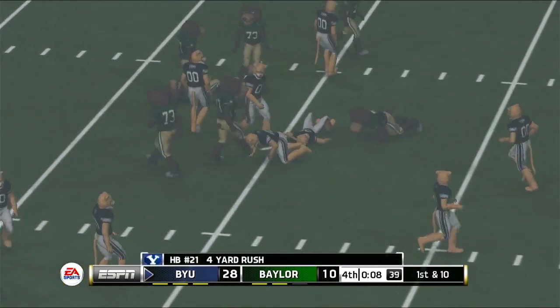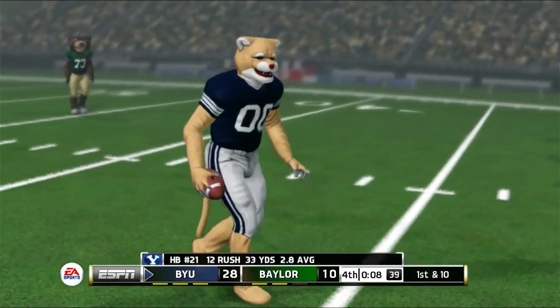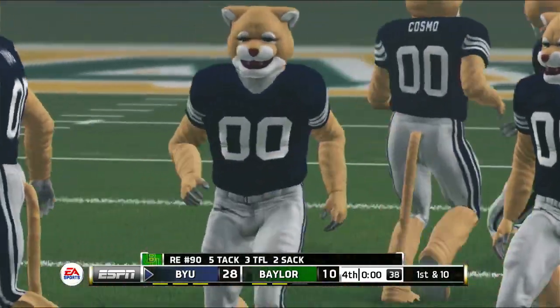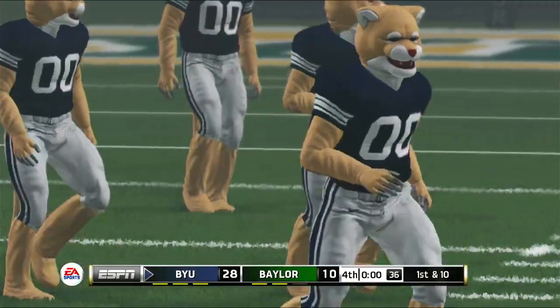The middle for a nice gain. The defense can't be surprised that they're running the football, but for whatever reason, they're not stepping up when they need to be able to come up with a stop.